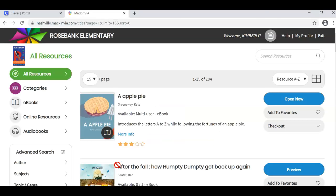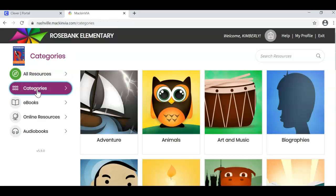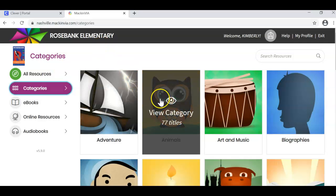Once you log in, you can see a list of all the books we have in the MackinVia platform at the current time. Right now there's 284. You can click on each one, or you can click on the Categories tab on the left-hand side. Let's do that. Now, looking at the categories, you can see the different genres of books we have in the digital platform. Let's look at the books about animals. We have 77 titles there.